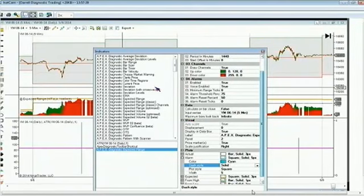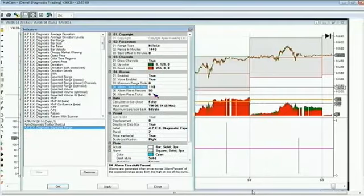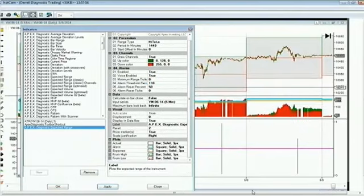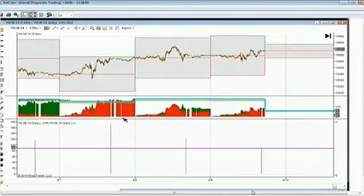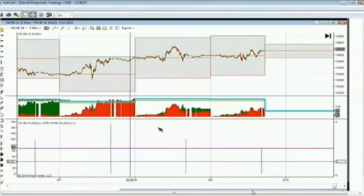We got it at 75. Let's make it, say, 110%. We hit apply. What it's going to do is pop a line right above that deviation level so we can just really clearly see if it hit that line. So that way I don't have to get right down to it. I'm going to put a little bit above. If I see the red above the blue, we got it. Okay? So that's what we're going to look for.